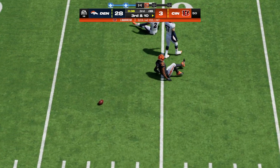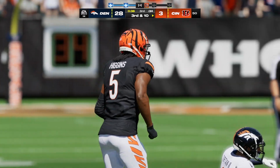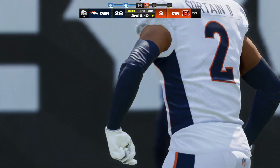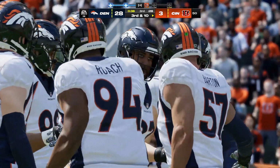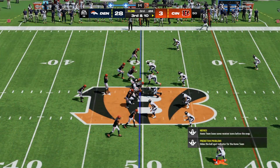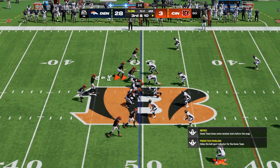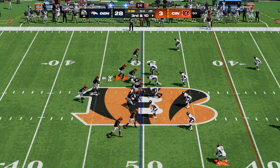A throw there, but that's going to wind up incomplete. We saw this a lot in the first half, and it continues. These receivers just not able to get much separation. So that means they have to win the 50-50 balls. They've got to go up with the defender and find a way to start coming down with them. And this time, contact and another incomplete pass. So back-to-back incompletions, and that has them staring at a third and 10.